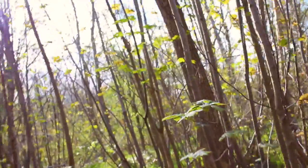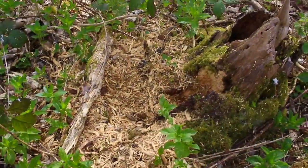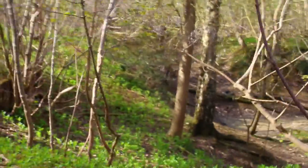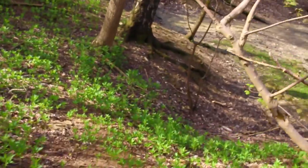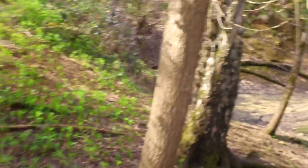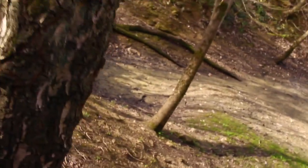Okay. I was expecting it to be cloudy and overcast all day long. I think a badger's had a go at that. Scraped it out, trying to get inside. Care for the snakes around here.